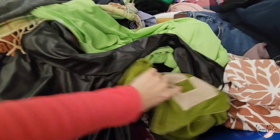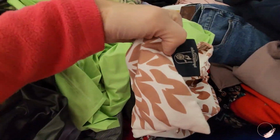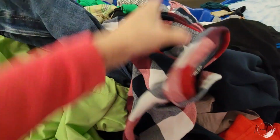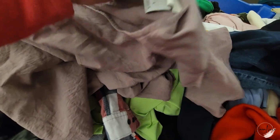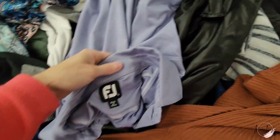Guys, always keep in mind, it takes a lot of bad items to get through to find the good items. I know sometimes we watch videos or we see TikToks or reels of all these amazing things, but you're missing just all the bread and butters, the Express, the Old Navy, all the stuff you have to dig through to find the winners at the end of the day.